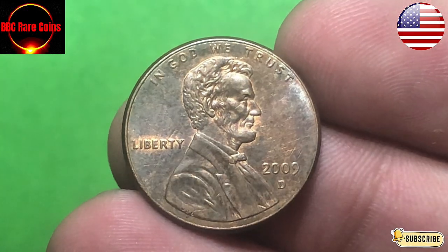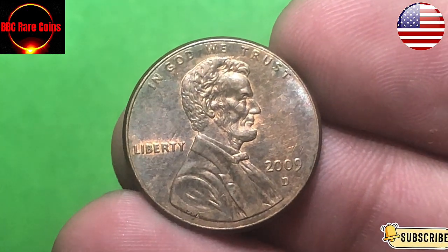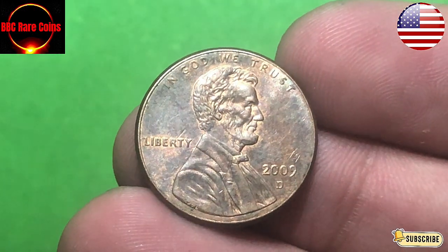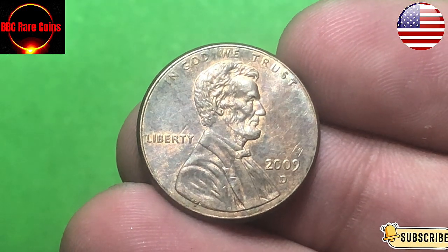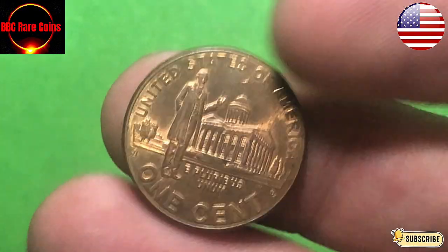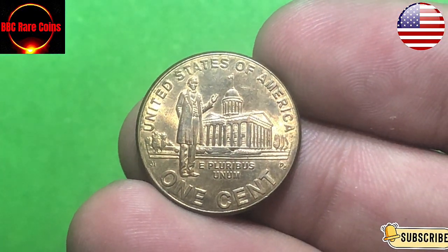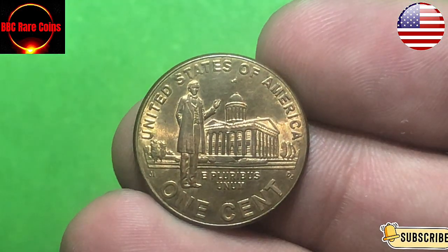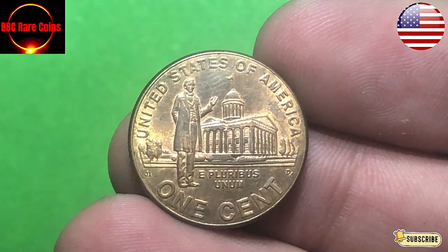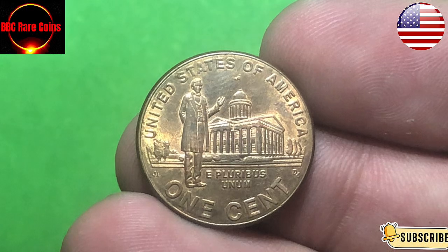Mintage and composition. The 2009 Lincoln pennies were produced in the following quantities: Philadelphia mint, birth and early childhood, 284,400,000; formative years, 376,000,000; professional life, 316,000,000; presidency, 129,600,000.